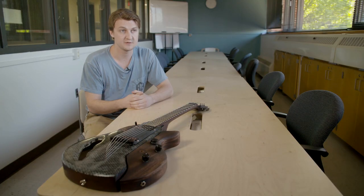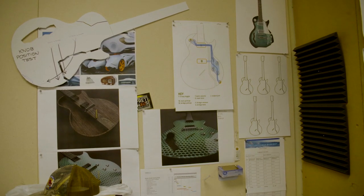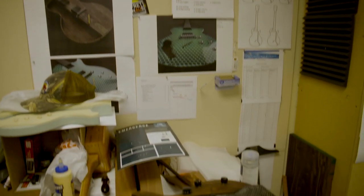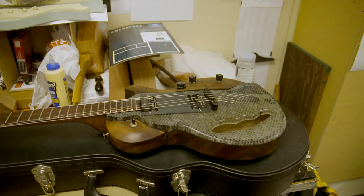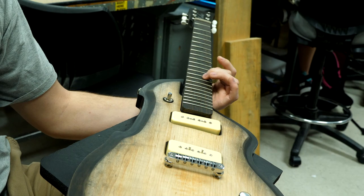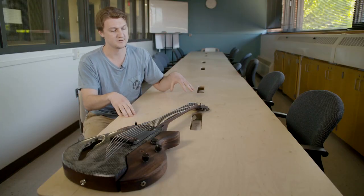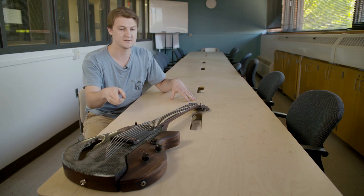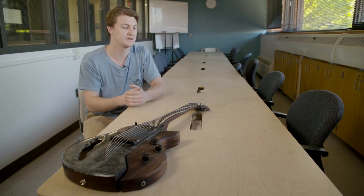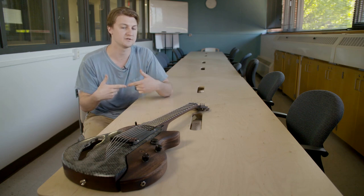Most guitars were developed in the 50s and 60s, and since then not much has changed. With my guitar design, I wanted to combine a future aesthetic and the future feel with different composites and different materials that haven't been experimented with before. I wanted to combine that with a traditional guitar, and so that's why I use the shape of the Les Paul from Gibson. And so I wanted to combine both of those and kind of help usher in a new era of guitar design.